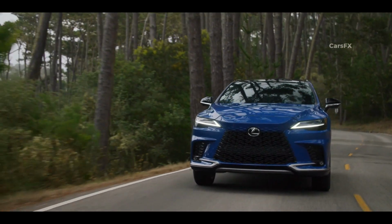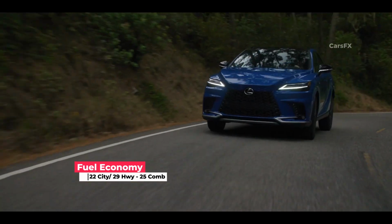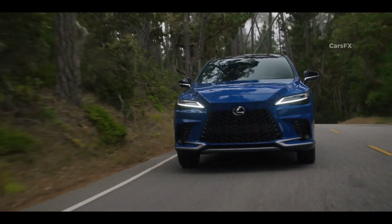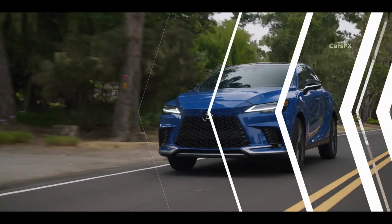One downside, however, is lethargic acceleration. The 0-60 time is officially 7.4 seconds, and it feels even slower when motoring onto the highway due to the gravelly naturally aspirated engine and droney eCVT. Basically, it's what you'd expect from a hybrid.